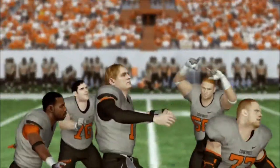That's going to do it for this one. Our final score, Oklahoma State 61, West Virginia nothing.